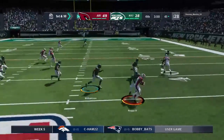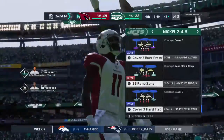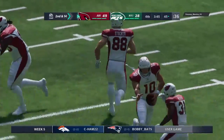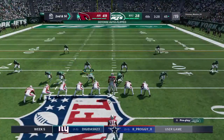Now Ruggs going to get a chance to run. And that one covered beautifully. Their defenders stayed home, and they'll get him behind the line. Vic Beasley, not just a pass rusher. He gets in to quickly blow that play up. Back at the 45-yard line. 2nd and 14.